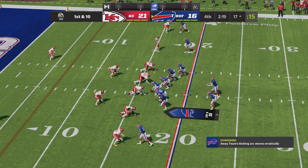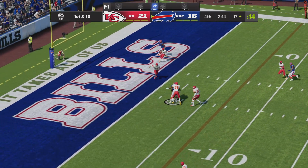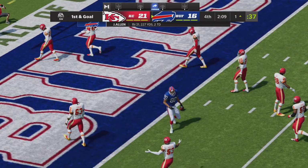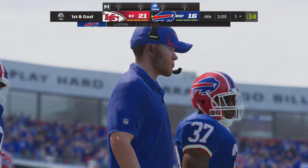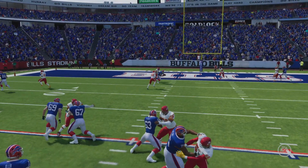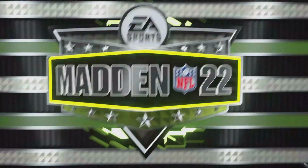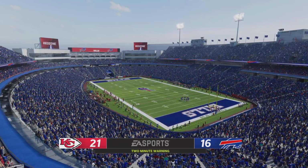Let's go, defense. Let's get out the field, defense. From the red zone now, they'll look to throw. And it's caught. And he can't quite get there. Tackled down at the 1. Fourth quarter, down to the final 2 minutes, and we've got a 1-score game.